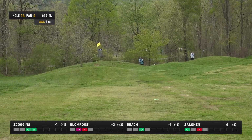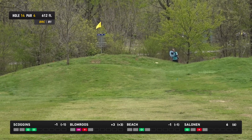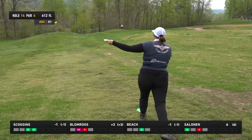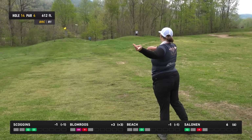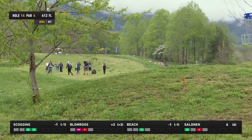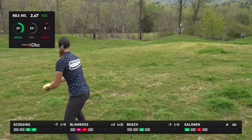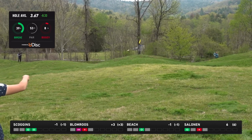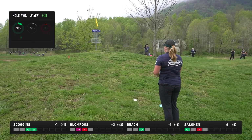And definitely not the scariest green on the course, but up on a hill. Got a couple little trees and bushes just inside and right around the circle. So you want to play a nice speed-controlled shot up to the green. That'll work fine. Another little standstill down-tempo approach there from Hina.